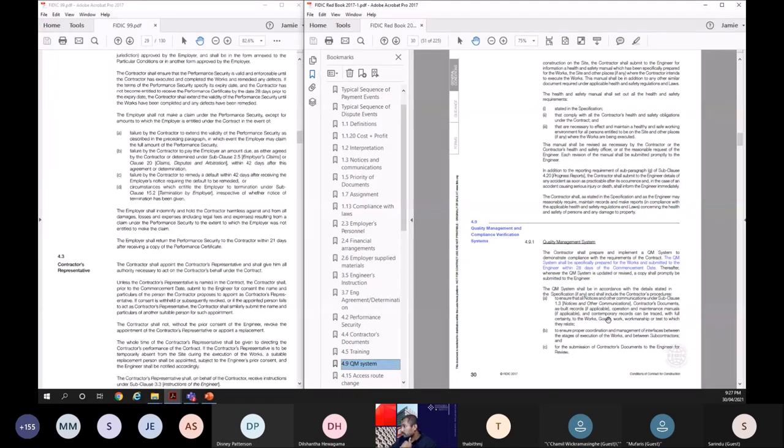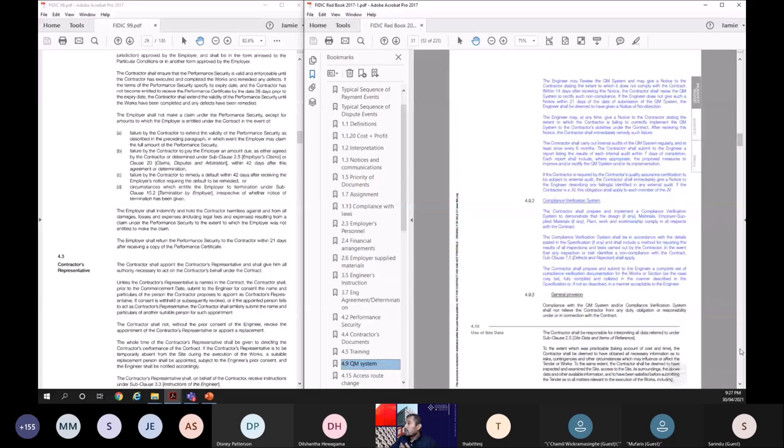Okay. And it should include contractor's documents, as-built information, how he is going to coordinate and manage the interfaces, all kinds of things should be mentioned. So engineer may review the quality management system and may give a notice to the contractor stating the extent to which it does not comply with the contract. Okay, he can give that. Within 14 days after receiving this notice, the contractor shall revise the QM system to rectify such non-compliance.